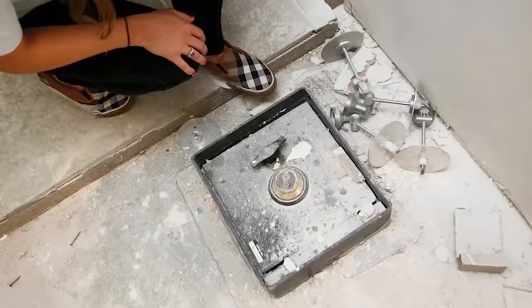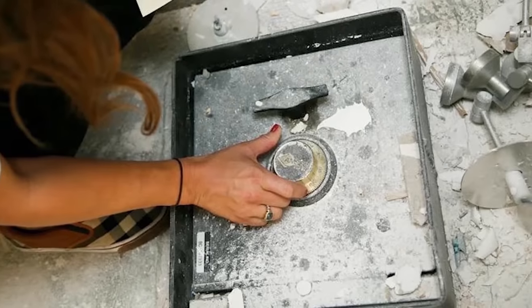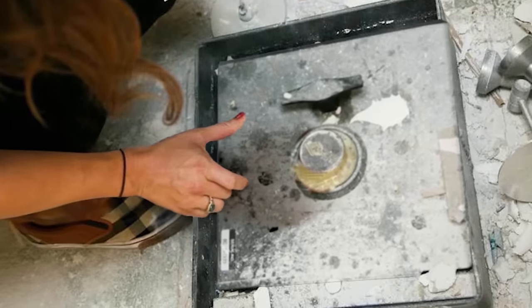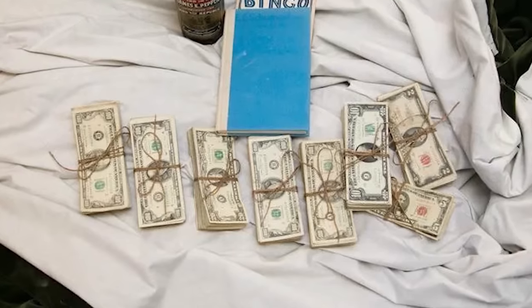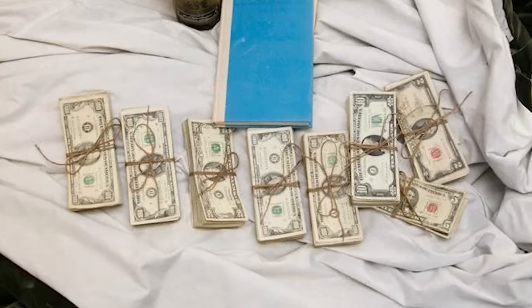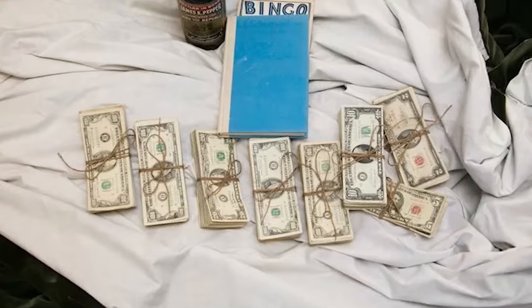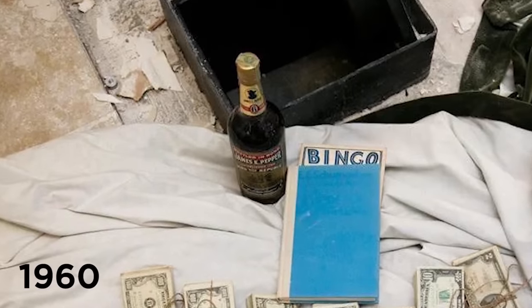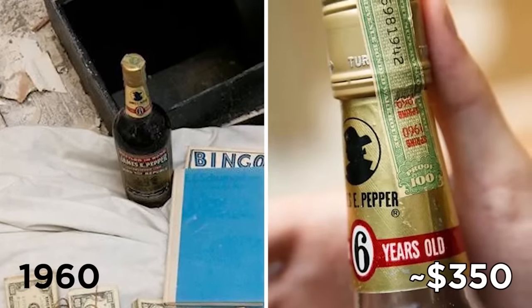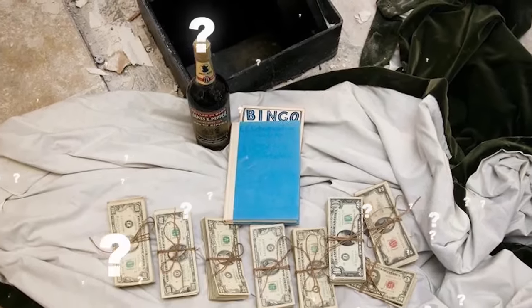Eddie and Angie continued renovating and after tearing up the old kitchen tiles, found a safe in the floor. Remembering the slip of paper with the code on it, they hurried to try the combination, and to their amazement, it worked. Peering inside, the first thing that grabbed Eddie and Angie's attention were the stacks of what looked to be $100 bills. The bills totaled to a whopping $51,080 and were made up of mostly old $100 bills that dated back to 1969. Along with the bills was a sealed bottle of James E. Pepper bourbon from 1960 worth around $350. While the cash and bourbon had obvious value to them, the rest of the safe's contents were much more mysterious.